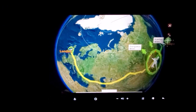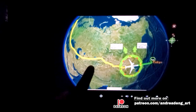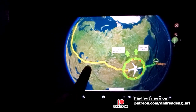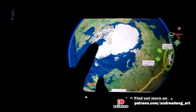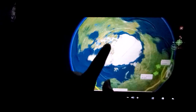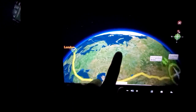The map of our trip, and as you can see, we are almost at the end of the journey. It's a big long journey. That's unbelievable, it's 15 hours from London to Tokyo, and I originally thought that the route would be going through the North Pole or somewhere across the United States and then approach Japan from the Pacific Ocean. But I guess this is not the case, and we are instead going south.